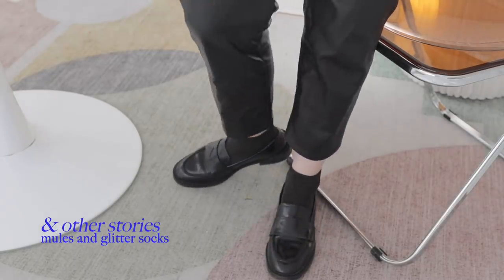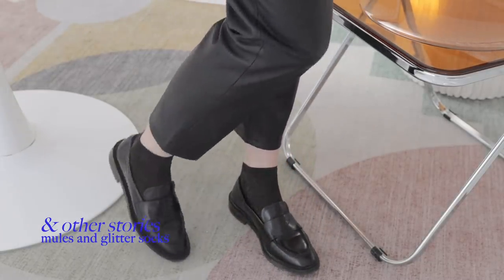For the rest of the outfit, I put on some mules and some glitter socks inside, and there we go.